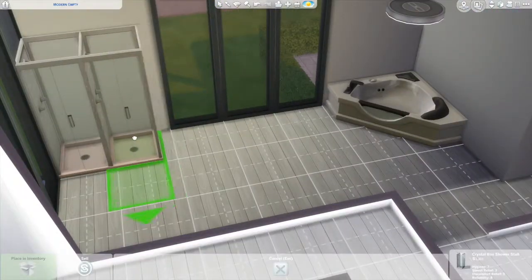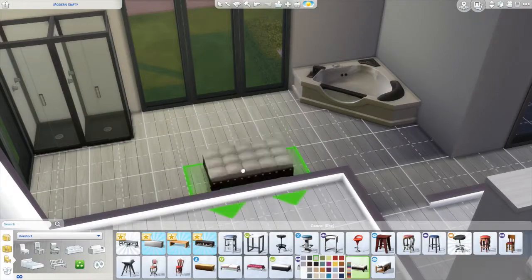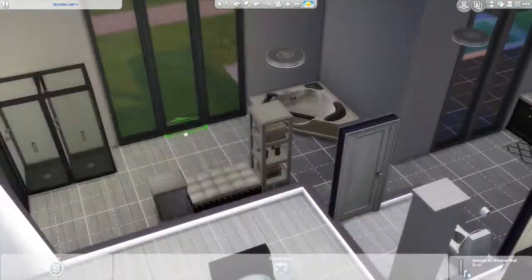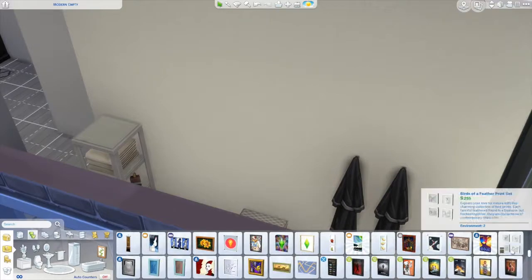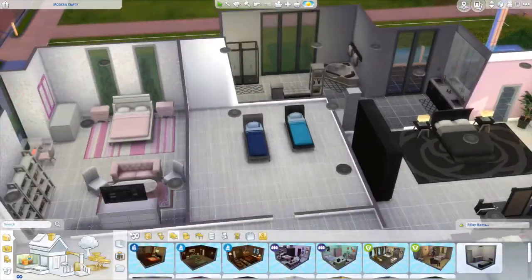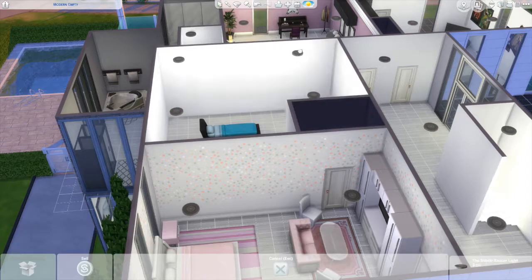I put a double shower in here because we don't have really big showers in The Sims or anything like that, but if you've ever seen those amazing showers that have like 15 shower heads that can stand 2 people in it, that's kind of the vibe I was going for. And just a little bit of decoration in there. So here is where I put in that bathroom, and it's just super simple for right now.